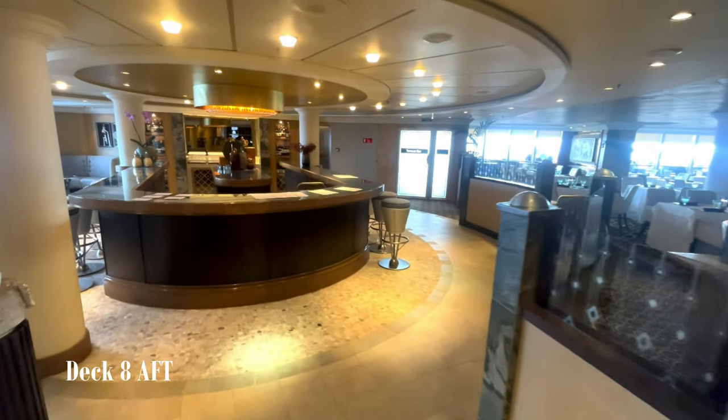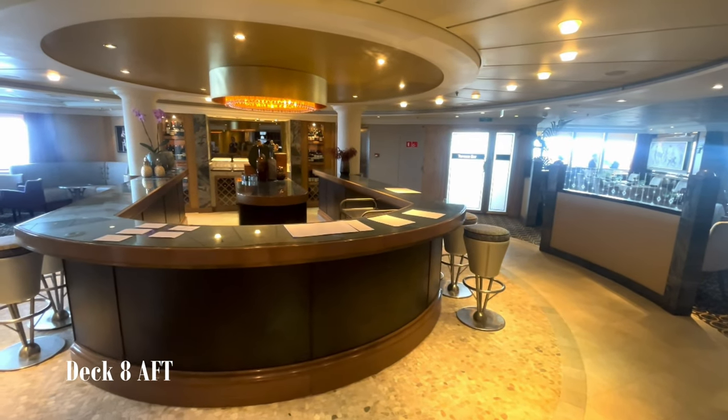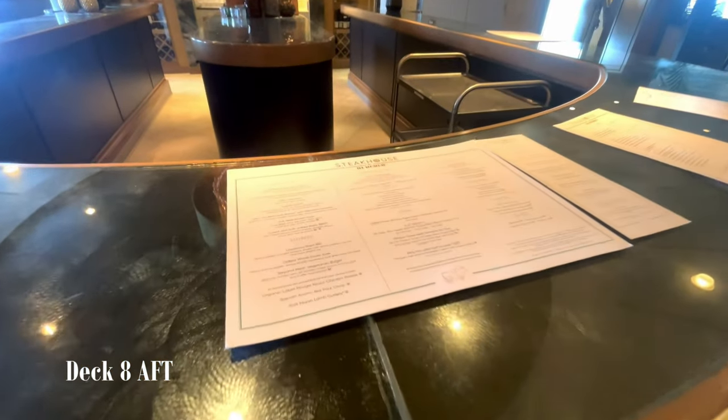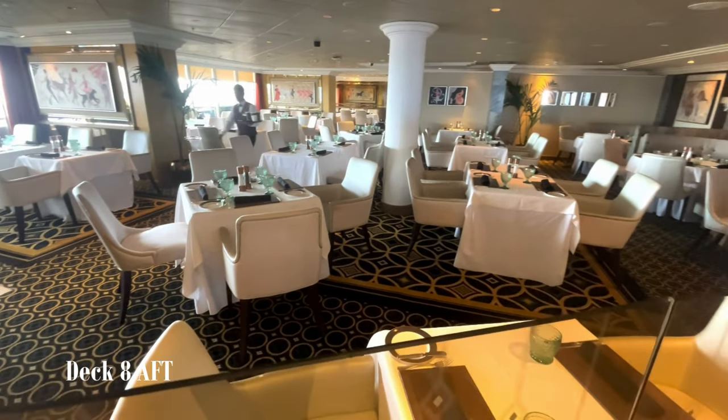We found the food was excellent on Queen Mary 2, but if you'd like to pay a little extra, $50 per person, it's the Veranda Steakhouse. At the aft of deck.